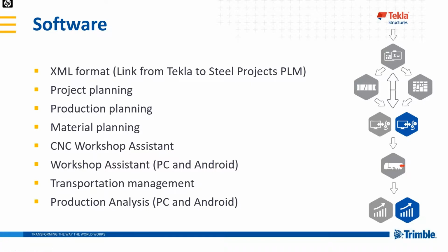We'll really focus on what we do, this roadmap of where we're going. We're going to discuss the Tekla XML format, our proprietary XML format. We're going to discuss some project and production planning, as well as the material planning and CNC data creation. We'll then go into some of the workshop assistant applications that we have to really get some good feedback of machine and shop efficiency, as well as our transportation management module as well. You can see the workflow we're discussing, and the roadmap we're on is the typical workflow of a steel fabricator.